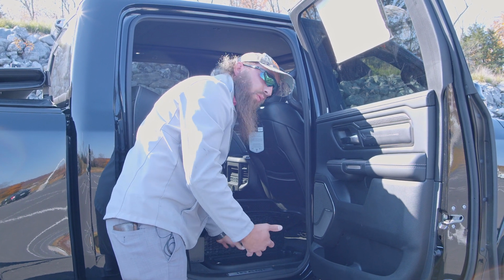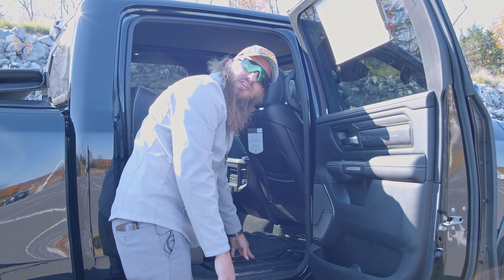You can dump it out when you're done with it and put all the stuff you want to keep safe and secure under the floor.